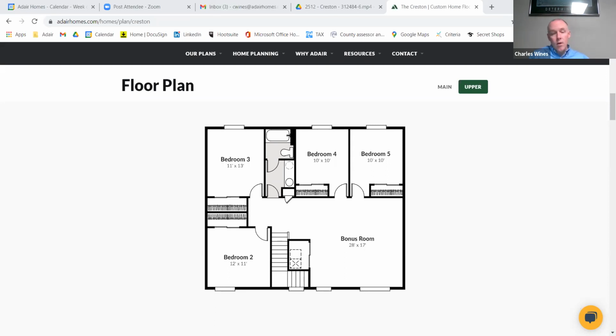I think it looks fantastic on the plan. I think it gives it a really nice farm look. And all the same functionality. So anybody that's looking at this plan, I think it's a really good way to do it if you've got the space on the lot.